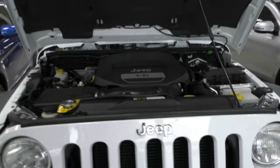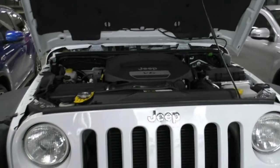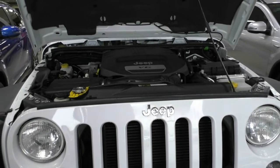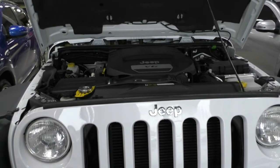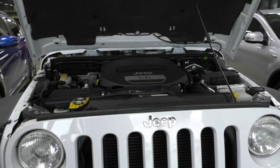And the fuel capacity of this car is 70 liters, and it runs on 91 petrol. And its fuel consumption is about 11.3 liters per 100, which means depending on how you drive and depending on driving conditions, you could see an average fuel distance of about 619 kilometers for a full tank.